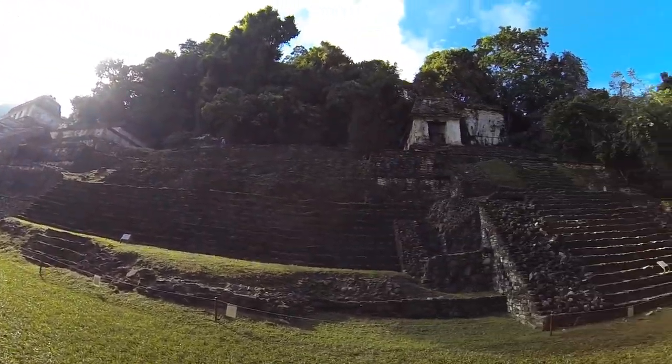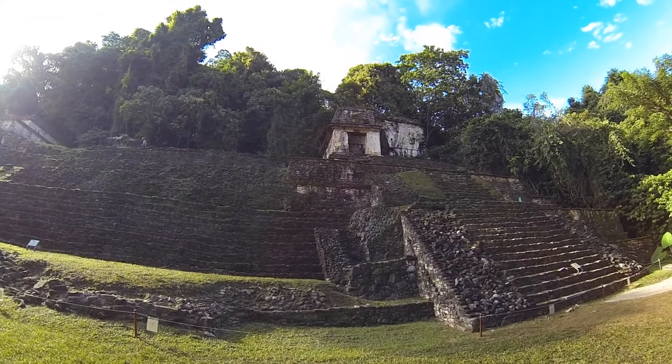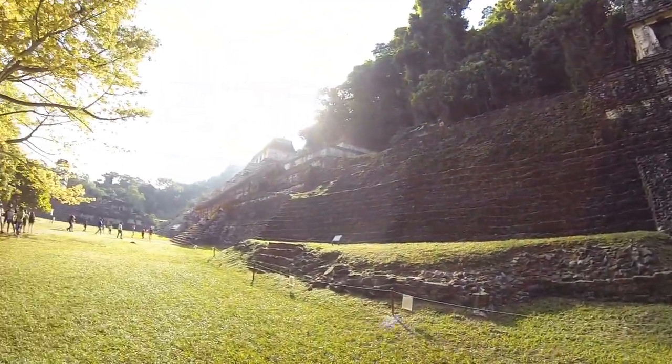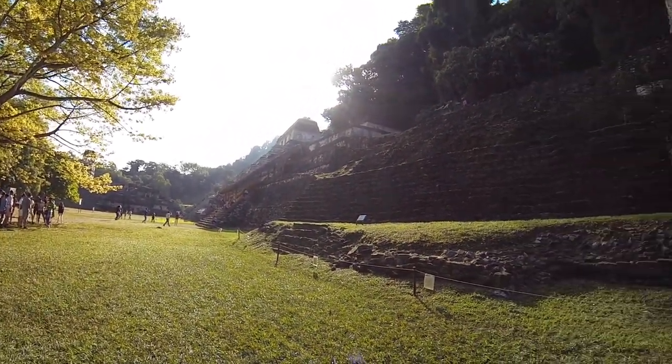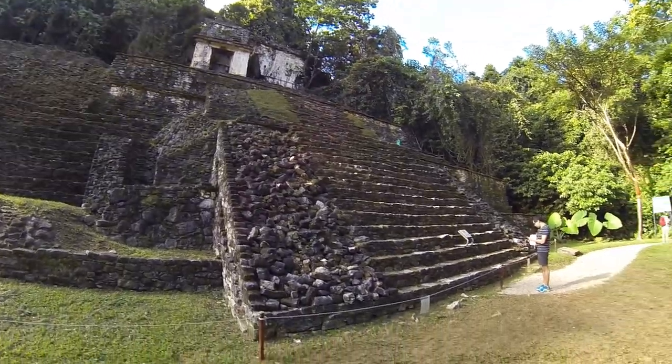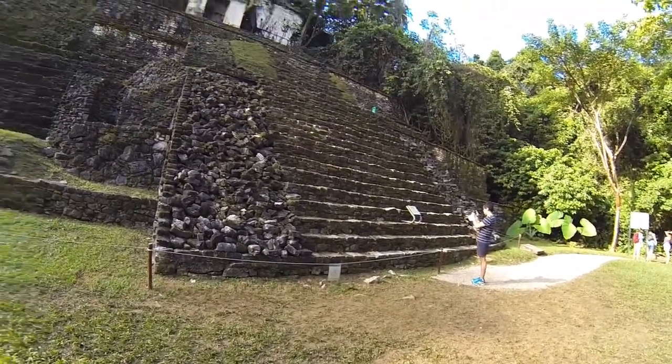There were about 40,000 people that inhabited this area. The royalty obviously lived in the stone buildings. The locals lived in wooden houses, which are all gone now. Oh, there's a lot of mud.